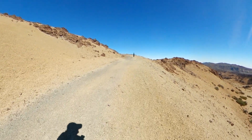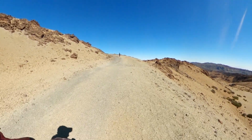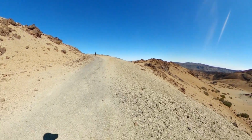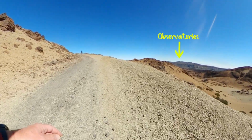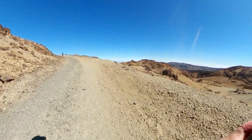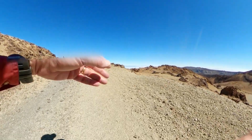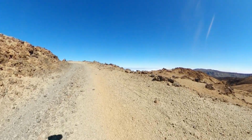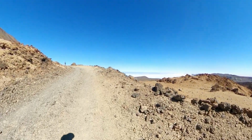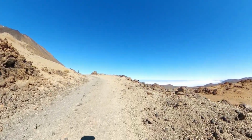Over on the right we can see the ridge that we were following the other day on Siete Canadas, and above the ridge we can see the observatories. There's two of them. One's meteorological, the other is astronomical, so a lot of work going on over there. Just off to our slight right we can see El Portillo and La Fortaleza.